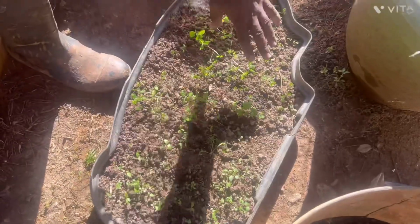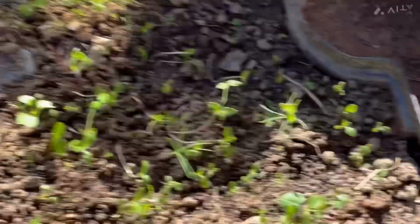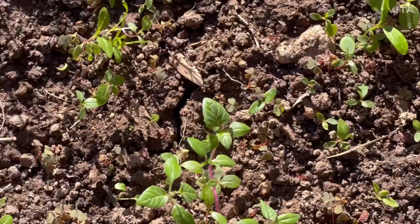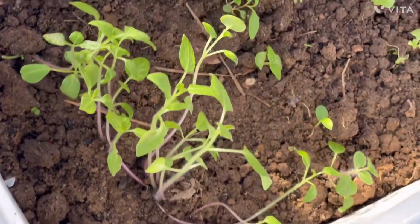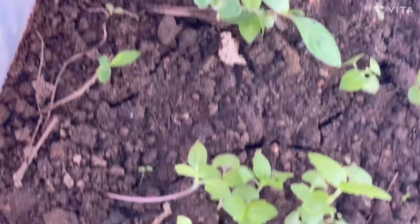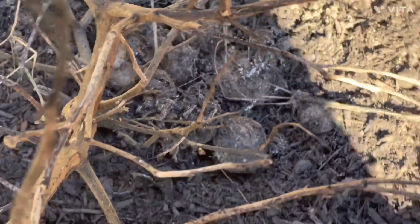In here we have all different types of herbs in this container. Yes guys, we have different types of herbs growing in this container, and the sunlight is doing wonderful for them. Over here we have basil, cinnamon, basil. We have sage growing up in this container. This is a lime tree. I leave it out in the winter. This is my lemon tree. I leave it out in the winter, but it always comes back. I hope I'm lucky this year.